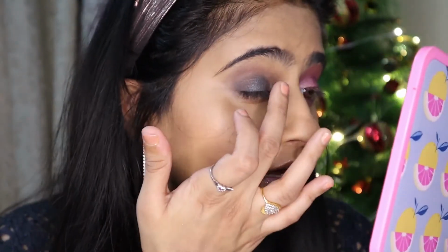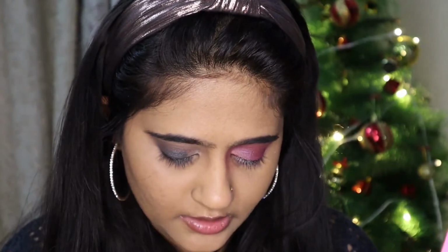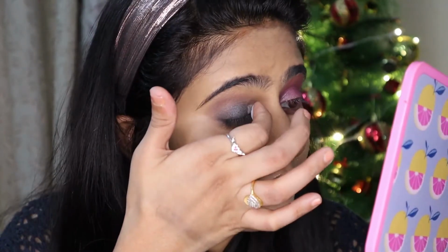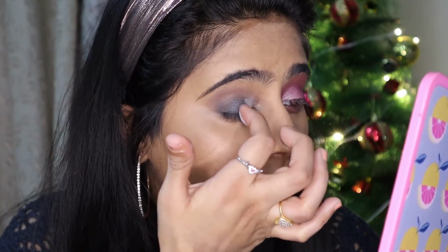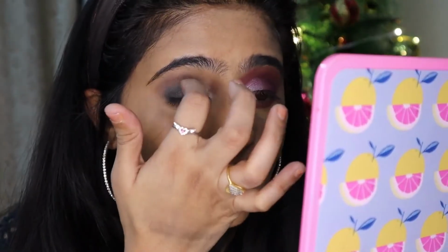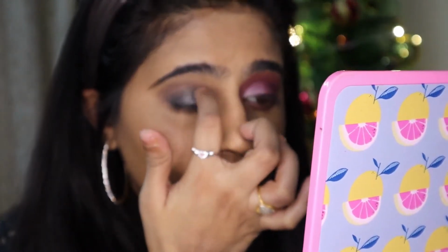I'm taking the silver again, I'm just putting it all over. Similarly, I'm going to take the lighter silver and pack it in the inner corners. I love how beautiful this eyeshadow is. It's so pretty. I'm going to keep pulling it slowly until the middle part, so that it gives that beautiful transition. Can you guys see this? Yeah, a beautiful effect. I'm going to try pulling it as much as I can.